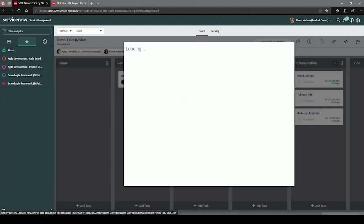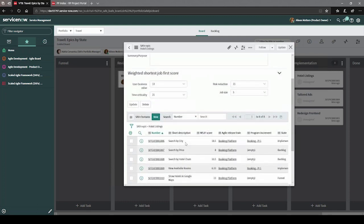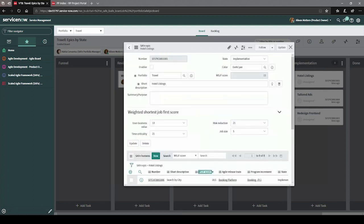The other thing I'll show you about the epics within SAFe is the out-of-the-box capability to leverage the weighted shortest job first score and plan in a big room planning scenario by this scoring. You're looking at the value to the business, how much risk reduction there is to the organization, and the time criticality, and then dividing that by the size of the job to get that score. If we sort this, we can see the highest impact features that we could implement.